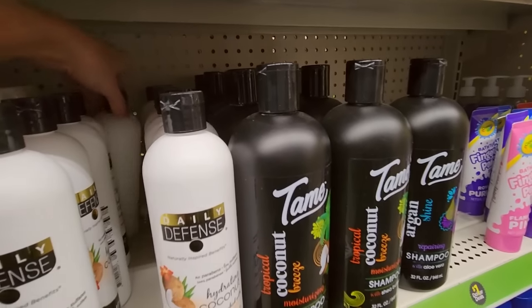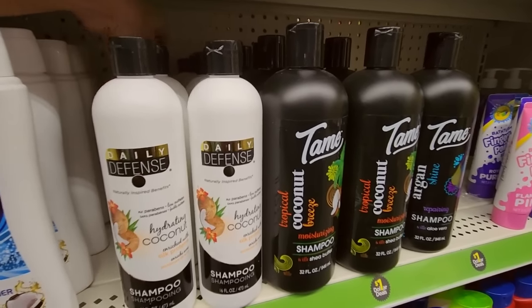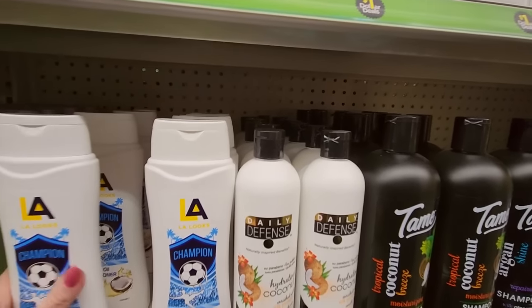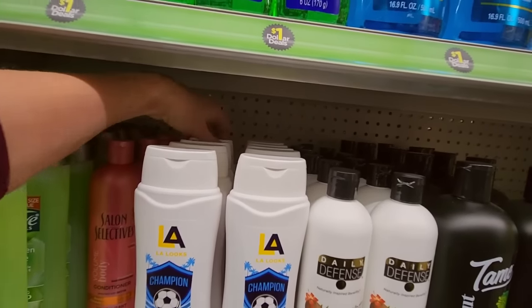You know, we've been here for over a half hour and we haven't made it past the first section yet. We may not get to the end of this aisle. Because I don't know if I'm going to do it.